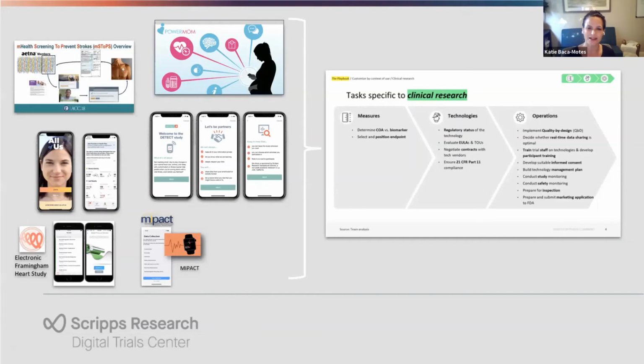So I'm Katie Bacamotz. I am the Senior Director of Strategic Initiatives at Scripps Research, and I am helping launch and develop the Scripps Research Digital Trial Center, which is a collaboration between Scripps Research Translational Institute and Care Evolution, our technology partner. So we were super excited and honored to be a part of the playbook. We have been working on decentralized clinical trials, as the teams have discussed, and incorporating wearables and sensor technology into clinical research for many, many years now.